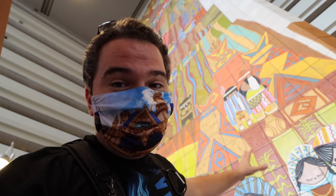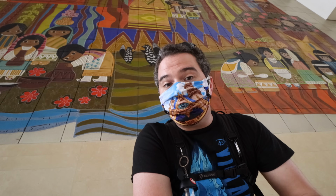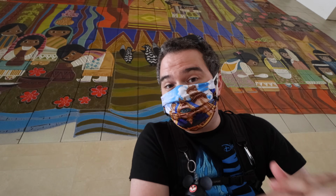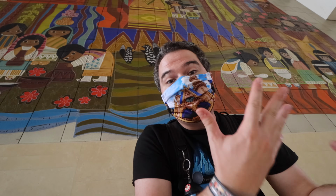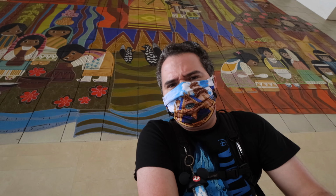One of the most iconic pieces of artwork here at the Contemporary Resort is this 7-story amazing mural on the side of the wall here at the Contemporary. This incredible mural was created by Mary Blair, who actually was a part of the Walt Disney Company, and Walt himself picked Mary to help work on many big projects. She was an inspirational factor for many movies like Alice in Wonderland and others.